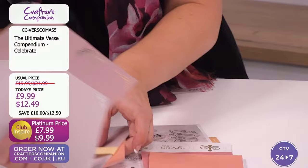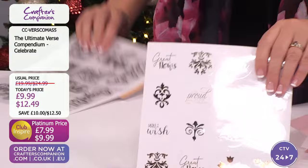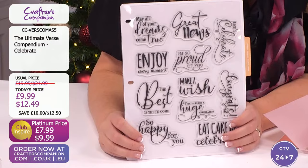You get the stickers as a bonus. You get a £19.99, £24.99 set of stamps. You're going to get it today for £7.99, or £9.99 for Platinum customers. There's just over 30 of them.